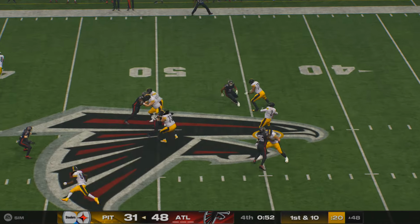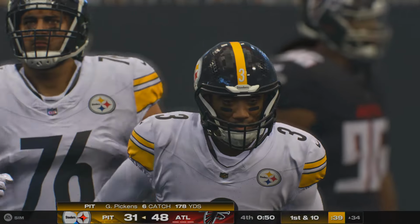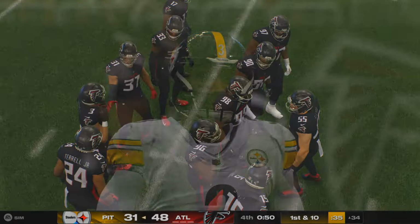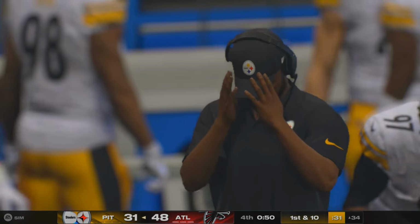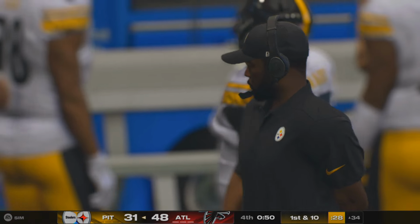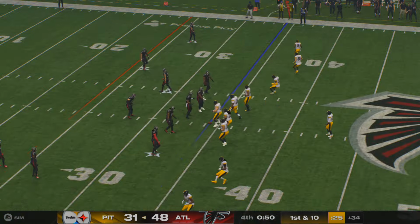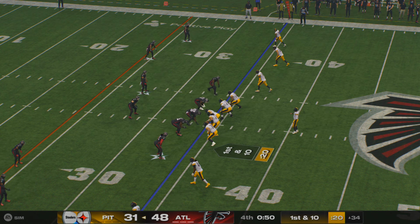From the gun, it's Wilson. Looking for Pickens. He's got him on the out route. And he is out of bounds inside the 35. 14 yards that time for number 14. What an intelligent play as he found open grass and uncovered quickly. A nice clutch play to move the chains. The defense, they've got to do a much better job of accounting for these shorter routes.